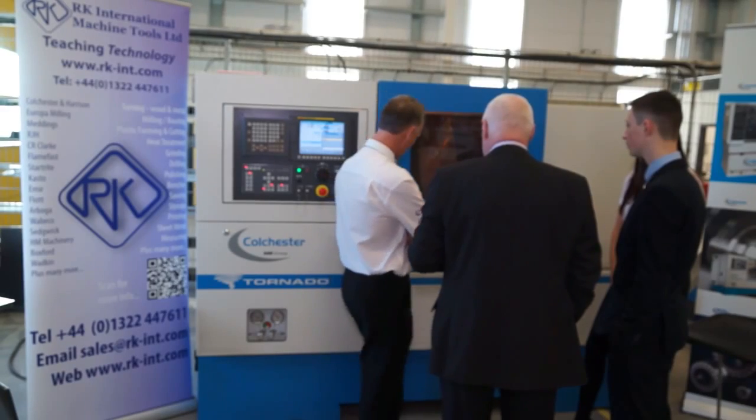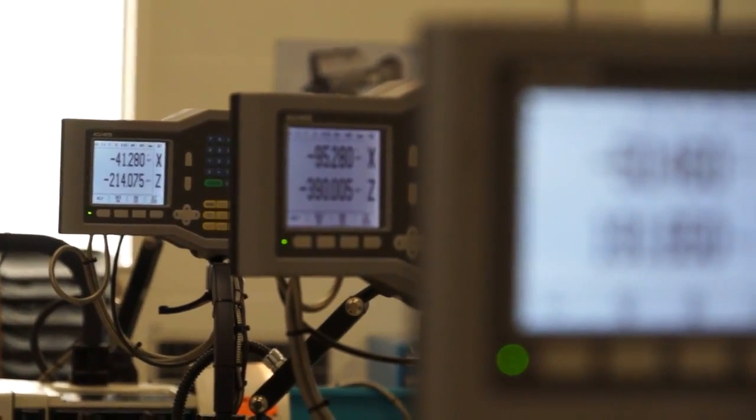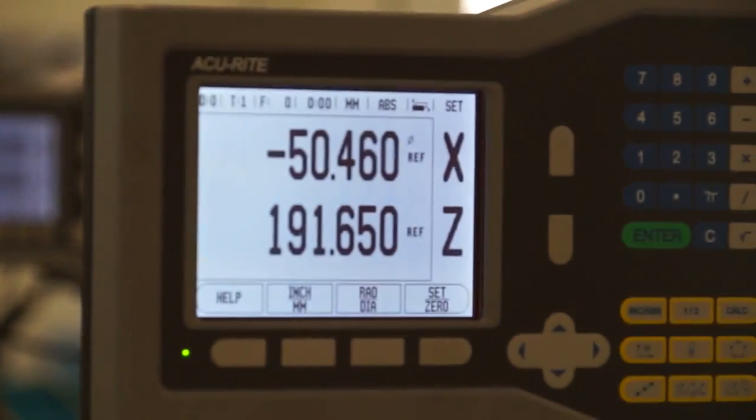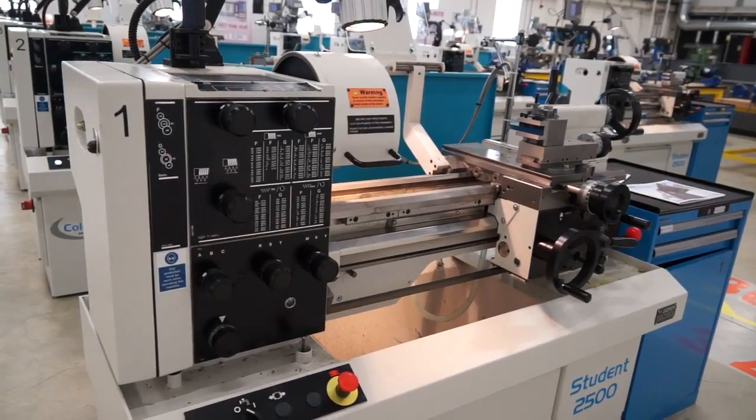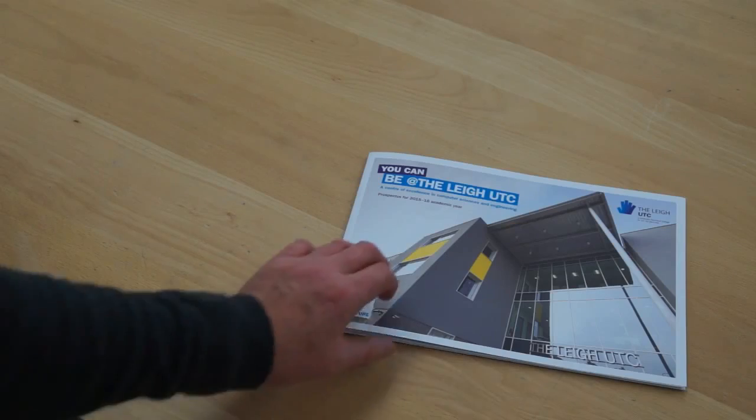Okay, so with regards to RK International's involvement, could you tell me a little bit more about that? Yeah, RK International are a company we've worked with before on previous installations, and from day one I really wanted to work closely with them because we know that the kit they use in engineering is used in a number of our local industries and also nationally. If we could equip our facility with equipment from RK, we know the students will be training on equipment they will be using when they leave us and go and get jobs in industry.